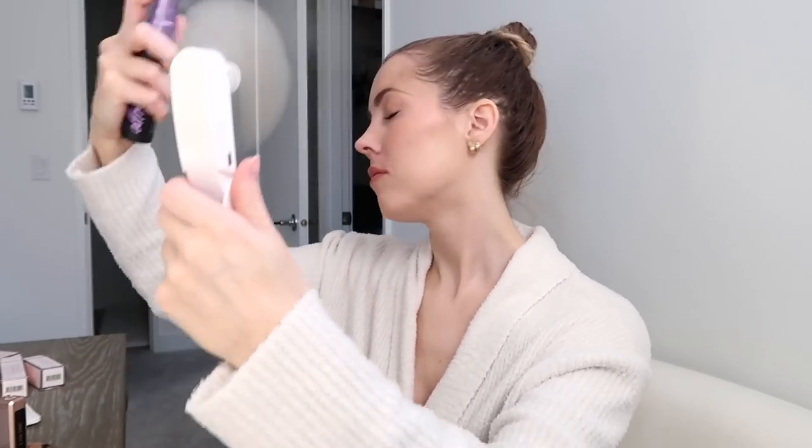Let's just set our face now. And I always like to use a fan. Setting the face is like a necessity. It completely transforms your makeup look. It just makes it all melt into one. Well, that is the finished look.